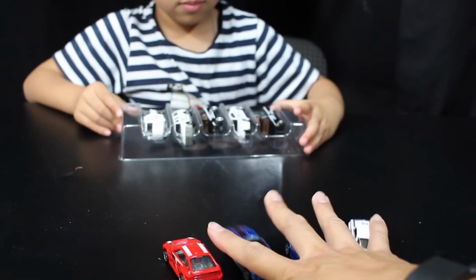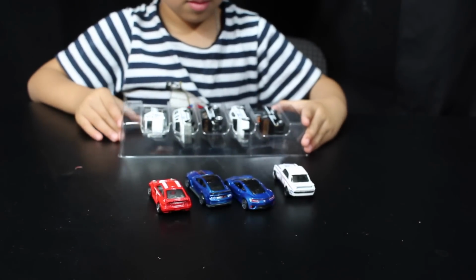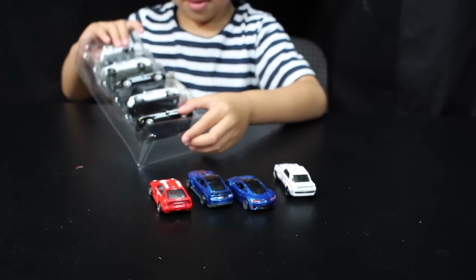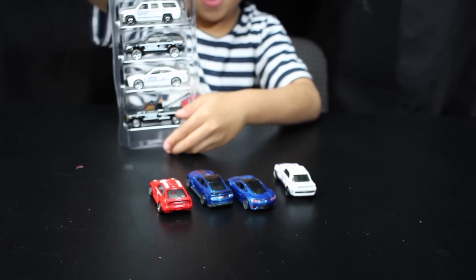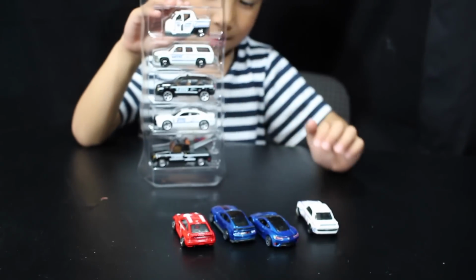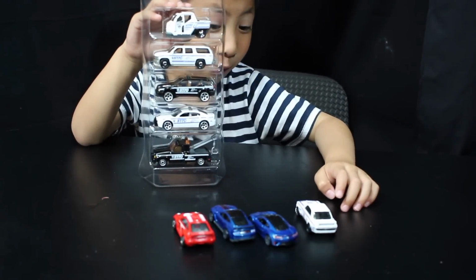So there you go, the cars we just picked up at the store, the 9 cars: the 5-pack of rescue vehicles by Matchbox and the 4 Hot Wheels. You gonna have fun with these now, Joe? I'm gonna have really fun with these.